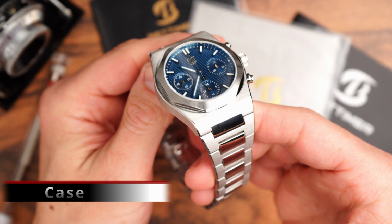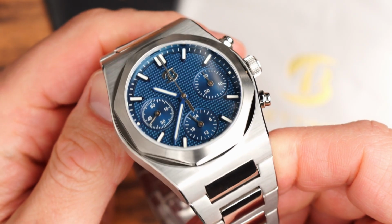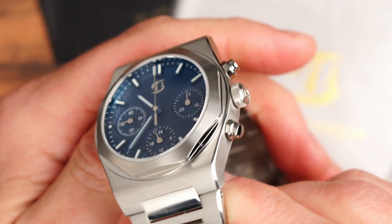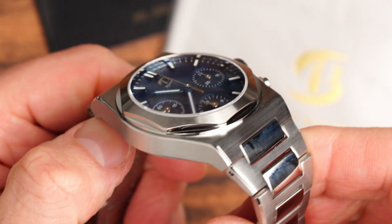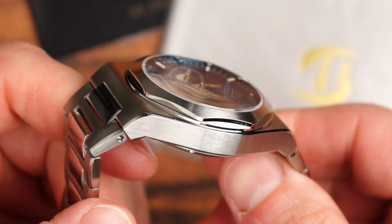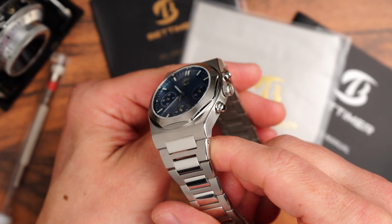So, turning to the case, we really have a well-sculpted full stainless steel case here. The fixed bezel, which is executed in the shape of a large octagonal nut, has a circular brushing on the top and a high polish finish on the sides. I'm still not quite sure how BETTIMER managed to integrate this bezel so seamlessly with the case, but the result is very impressive. As far as I know, Girard-Perregaux implements this bezel as an actual nut and then screws it onto the top of the case. I'm not sure if this is done the same way here, but as I mentioned just now, the result is very good.